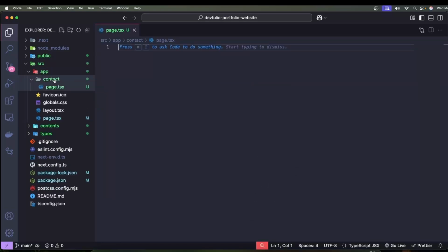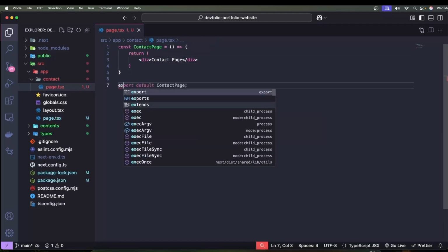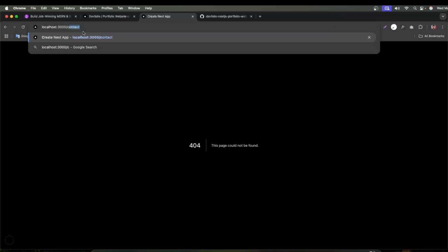For example, here you can see we'll have contact, then we'll have page.tsx. Here we will have to create a React functional component. So let me define a functional component. This is the contact page, and it will be a function something like this, and from here we'll have a return. We will simply return a div and say, for example, contact page. And lastly we'll export default it: export default ContactPage. If you do that, a functional component is created in page.tsx, and this is now a new route. If you go back to the website and after localhost 3000 you define contact and hit enter, you can see your contact page is showing. Perfectly working.